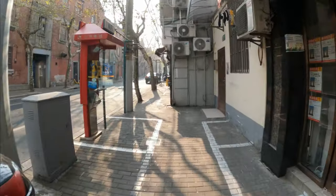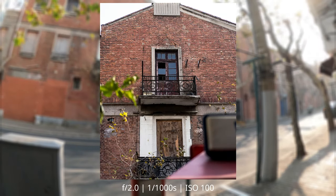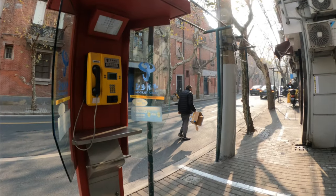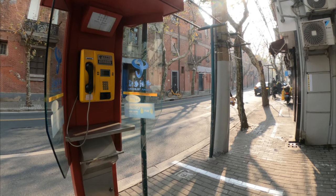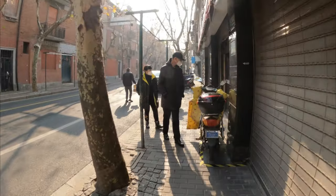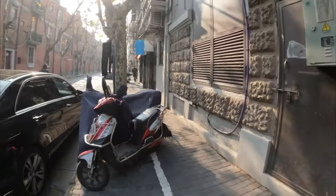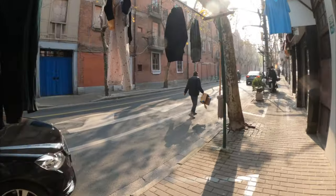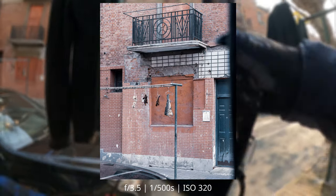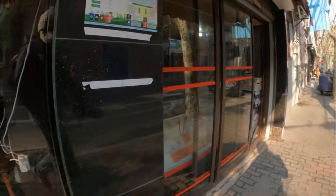Oh, I love getting looked at by super old people. There's an old window up here with broken glass. I think I'm gonna go back to aperture around 3.5 or 4. Just realized there is some meat hanging across the street. Not super interested in dried meat, but whatever.